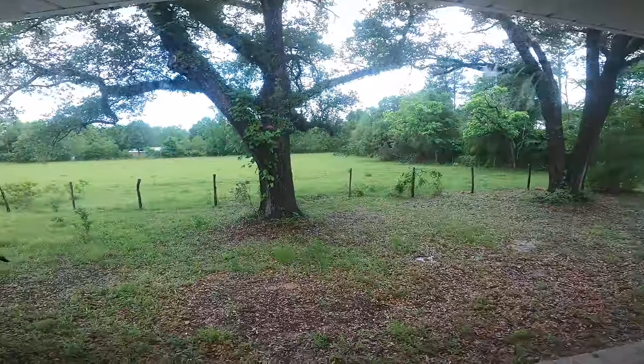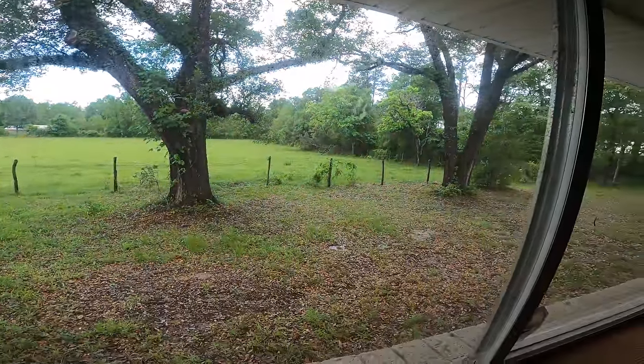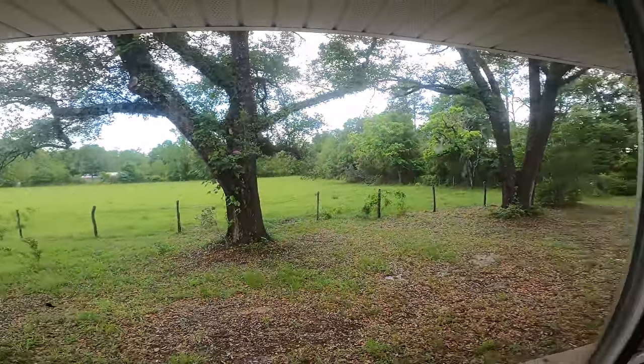Man. And another chest-high window with a future yard that's going to be green. Right, and a big, huge oak tree. Oh. There's lots of tree trimming to be done.